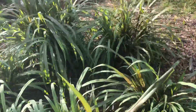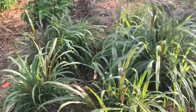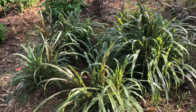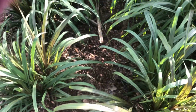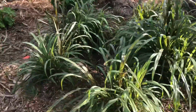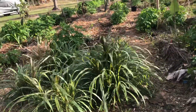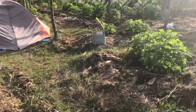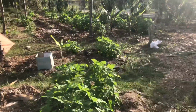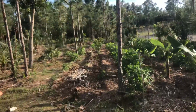The Napier grass is another good example of a first responder. Granted, we're at the compost hole, so obviously it's sucking nutrients from the hole, but still, it's pretty vigorous. And yeah, I guess that's about it. It's greening up out here, and rains are gonna be here before I know it.